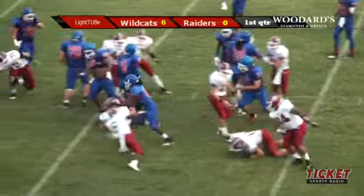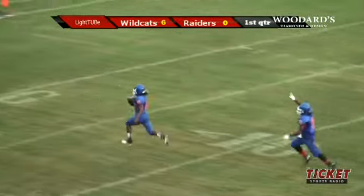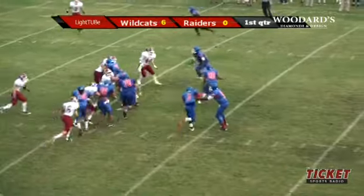Hit by Michael Lett. Spins out of that tackle. He could be gone. Yes, he is gone. But there's a block in the back. It's coming back. The block, Tullahoma in the no-huddle offense.